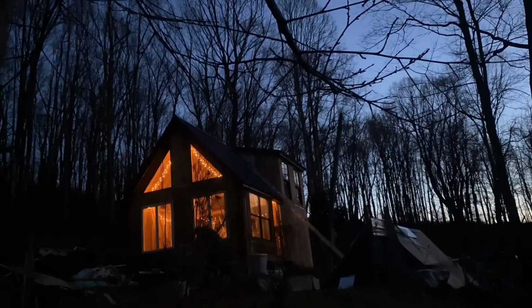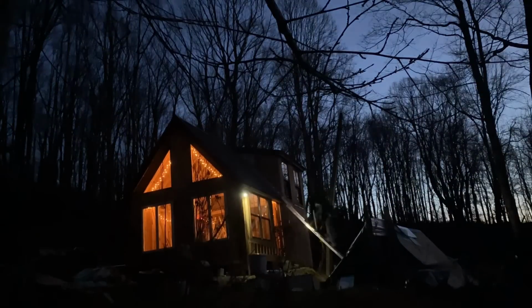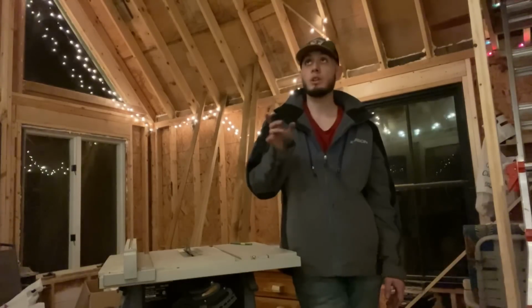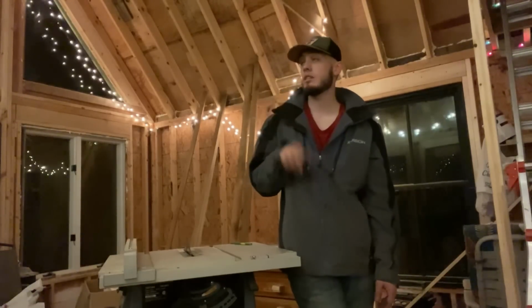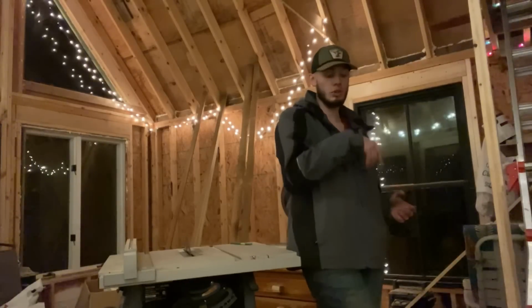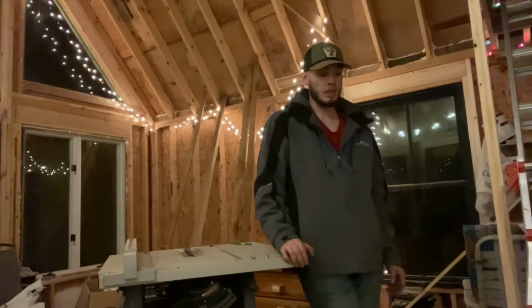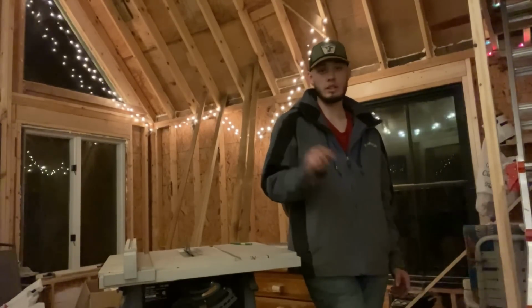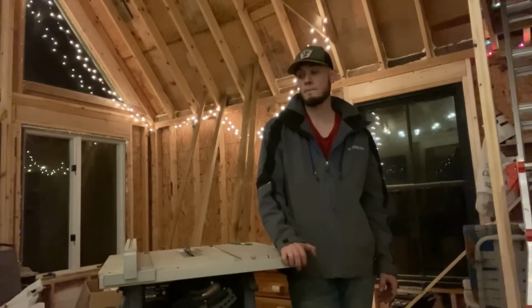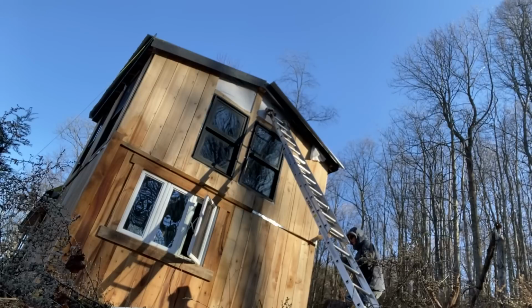So, we worked a little bit until the night. Really wanted to get that last loft wall done because I'm trying to move in really soon, and I want to insulate the loft. So I needed that wall done. So it's waterproof. Tomorrow.